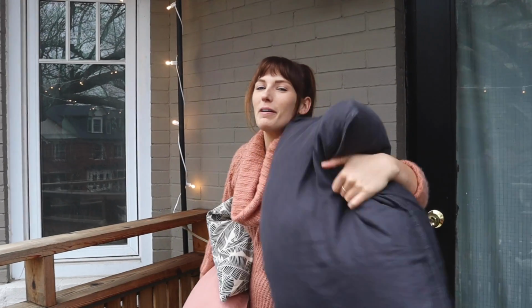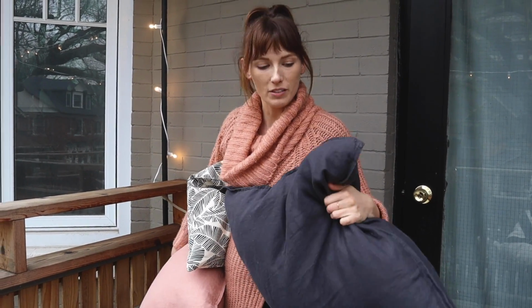Alright, next up is the pillows. My lounger doesn't look quite couchy enough without it, so I wanted to bring some pillows out here. And I know that outdoor pillows are definitely a thing. They're a little bit more durable, they're water resistant, but I didn't want to sacrifice style for function. But I do have a solution to make sure that these hold up for the entire patio season.